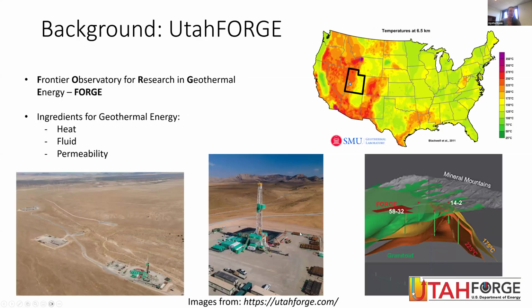So first, a little bit about the Utah Forge project, which of course is in Utah here, that white dot right there. It is short for the Frontier Observatory for Research in Geothermal Energy, and it's really a demonstration project for enhanced geothermal systems. So it's not meant to be producing electricity at any point in time. But the idea behind it is that wherever you have heat, as long as you get a fluid to transport that heat, you can build a geothermal system pretty much anywhere. But you need permeability in the rocks to actually transport the fluid.